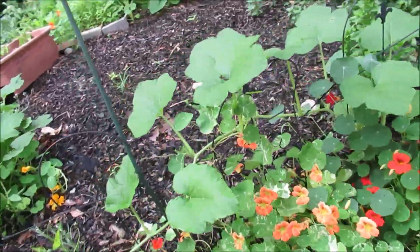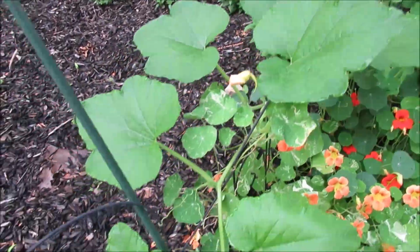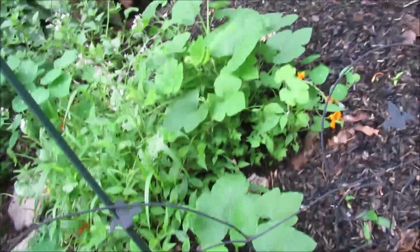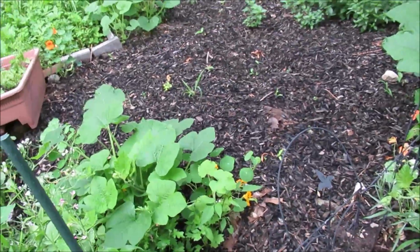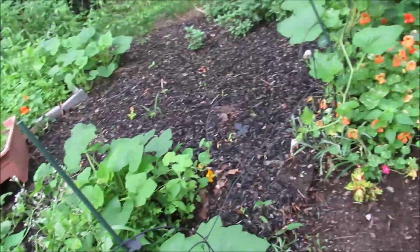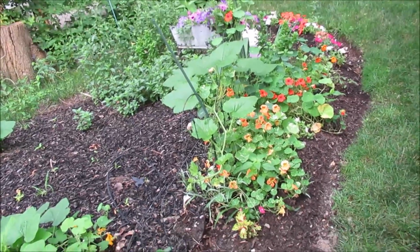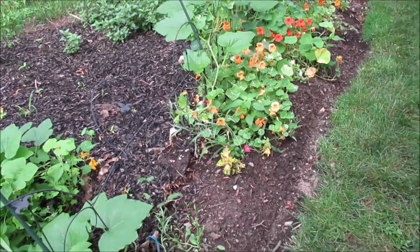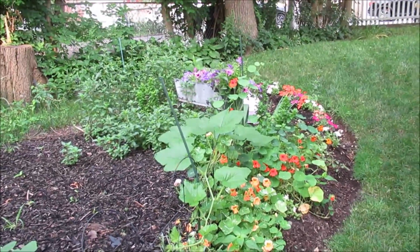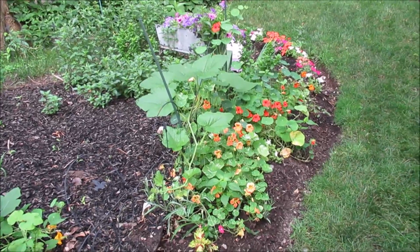I planted some pumpkin seeds over here, and they are just moving too. It's like my experiment bed for now. It looks a mess, huh? But that is part of life too. Trying things out, figuring it out. And then eventually it will all come to pass what you're looking for. It's a process. It's the process of the garden.